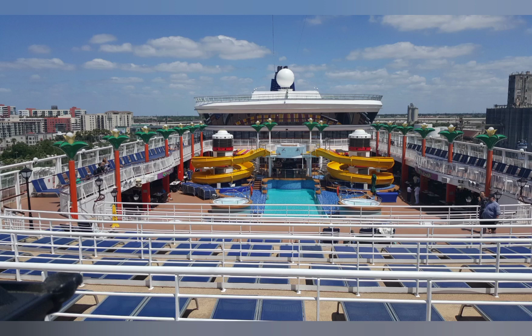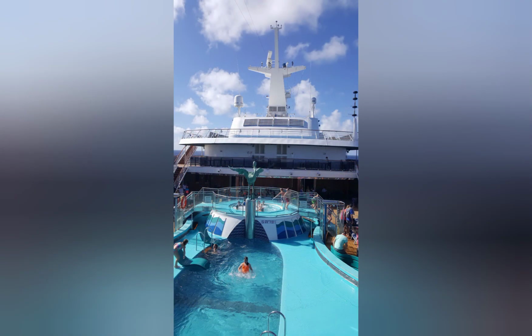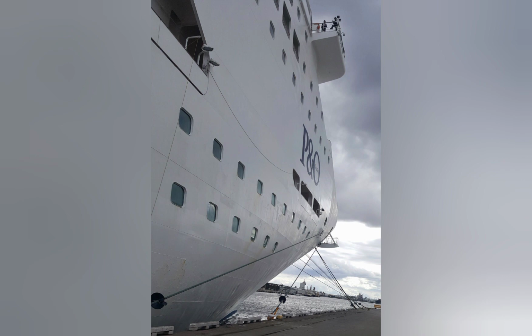These last couple of photos are just from on board some ships. This was Norwegian Jewel. That looks to be a Princess or a P&O. Yeah, P&O, just absolutely fabulous.